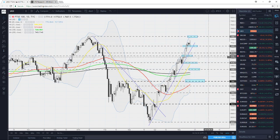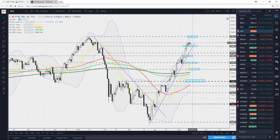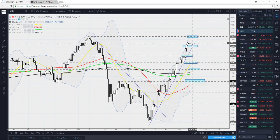So the first one I want to look at is the FTSE 100, and we can see that we are having a nice bounce from the 7690 area that I was talking about this morning, and we're having a nice move to the upside. Currently we're trading at the recent highs at around the 7730 mark. We initially did have a push to the upside, reaching approximately the 7750 mark, but then we retraced a little bit, so now we're stuck slightly below the recent highs, the highs that we had on Monday and on Friday.